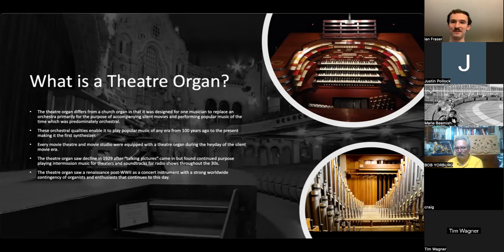The theater organ saw a renaissance post-World War II as a concert instrument, with a large group of organists and enthusiasts that continues to this day in such organizations as the American Theater Organ Society. So if we go to the next slide, this is sort of the developmental history of the theater organ.